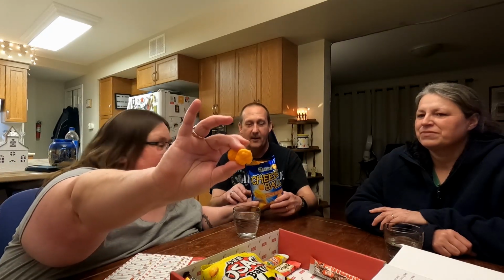Yeah, they just look like ours, but we'll see if they taste any different. So they're just regular cheese balls. You weren't going to expect they were going to look like ours? They're good. They're a little sweeter than ours, actually. Maybe it's leftover from the candies.